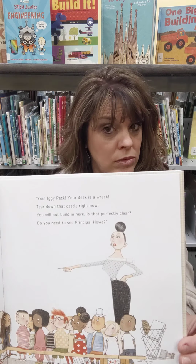You, Iggy Peck, your desk is a wreck. Tear down that castle right now. You will not build in here. Is that perfectly clear? Do you need to see Principal Howe? Ooh.